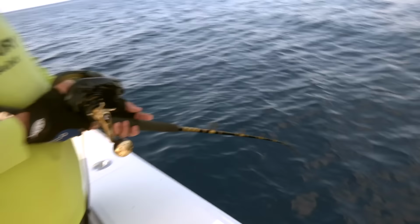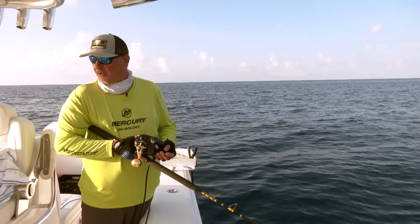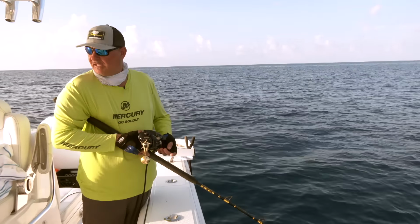My fingers are on the line, just waiting for any sign of life. It's really sloping here. I was hoping for it to be a little bit flatter. We're already in 680, but we'll give it a minute.